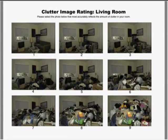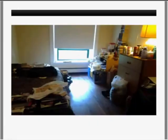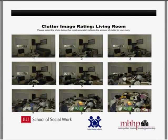So I'm going to show a photo now, and I want you to rate it on this poll. All right, so here's the first photo. So poll question number 1. Take a look at this photo and rate it using your clutter image rating on a scale of 1 to 9. All right, so I'm going to show you a second photo. If you go down to question 2 of the poll and do the same thing. Here's the clutter image rating again. Take a good look.